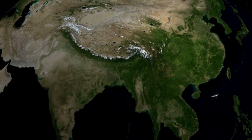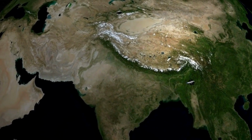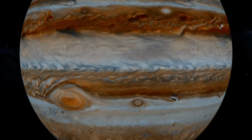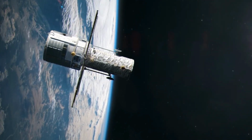K2-18b. This is the first exoplanet where water vapor has been detected in its atmosphere by the Hubble Space Telescope. It orbits a red dwarf star at a distance of 124 light-years. It has an orbit of 33 days and a mass of 8 times that of Earth.